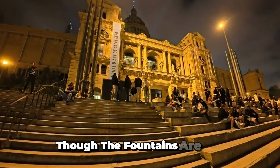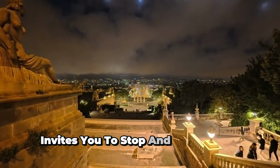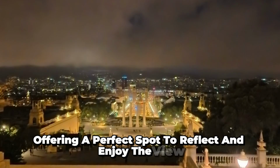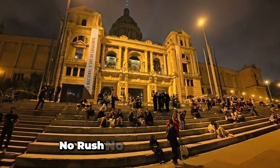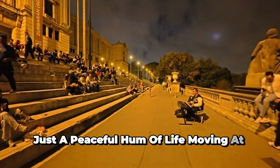Though the fountains are still, the space around Palau Montjuïc invites you to stop and take in the beauty, offering a perfect spot to reflect and enjoy the view. The atmosphere here feels timeless. No rush, no loud distractions, just the peaceful hum of life moving at its own pace.